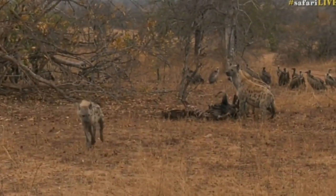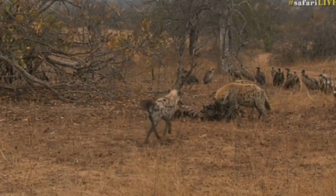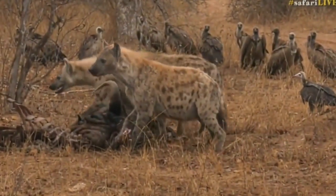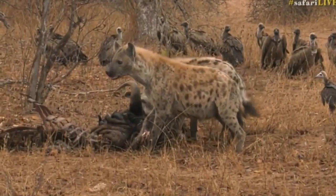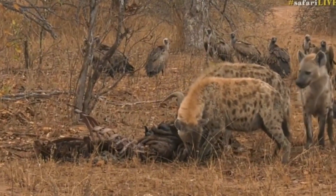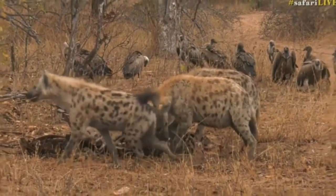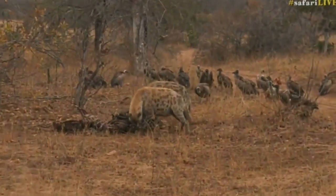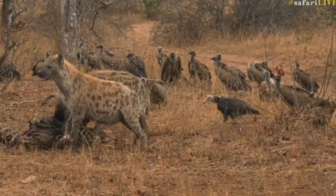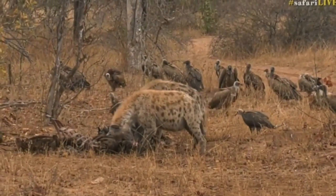I'm very jealous. Now, we've had five hyena running around. There are three that we can see on the carcass now. There were one or two that ran off in different directions, but there were five here altogether. At least they're getting a little bit of food from this carcass. The vultures are now waiting patiently. It's a really interesting interaction that we haven't seen for quite some time. This is wonderful to see.